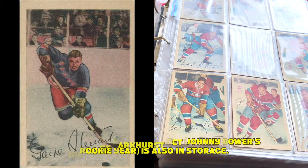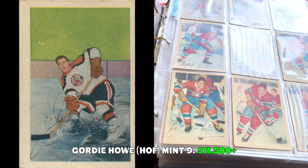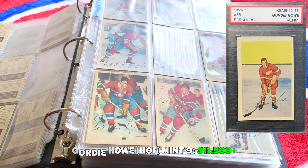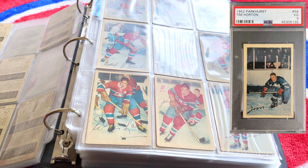I think that Gordie Howe is probably the most expensive card in the set. It's probably a $12,000 card, considered a mint nine, something to that effect. There's a Maurice Richard, there's a Terry Sawchuk, there's a Dickie Moore, there's a Doug Harvey, and they're minis. All these cards are minis, and they're beautiful cards. Some of my favorite cards in the hobby. And there is a Gerry McNeil, who was the Habs goalie at the time, who I met later in life. In terms of rookie cards, of course the Tim Horton, but also the George Armstrong and a couple of others, I believe. But just a beautiful set of minis.